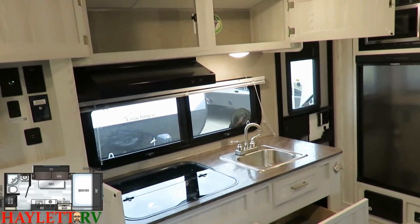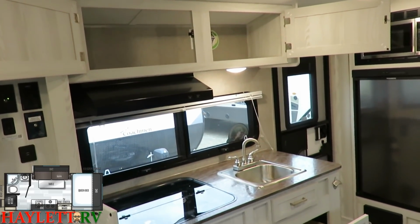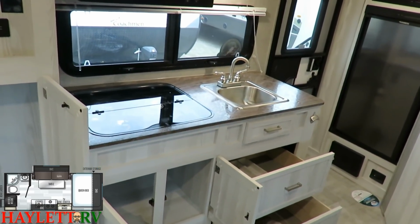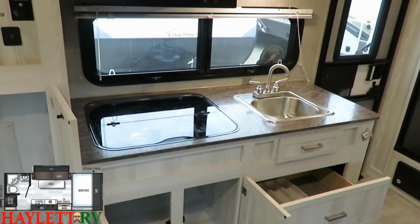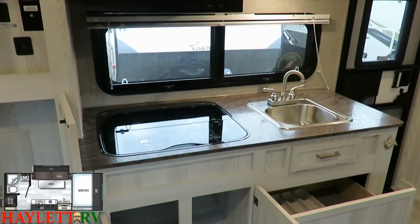Now, all of the cabinetry here is pocket screwed, so that if you are jostling it down the road, if you are off the beaten path a little bit, you're not going to wear everything out. Big kitchen breeze window, too, there above that recessed stove, which gives us some much-needed prep space, and a beautiful stainless sink that you'll see repeated in the bathroom.